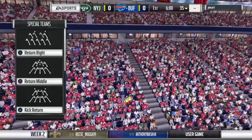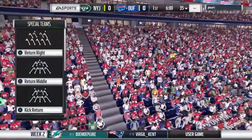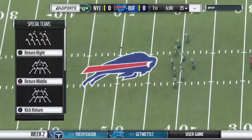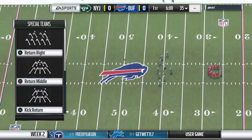these teams face off. It's the Jets going up against the Bills. With that, let's send it out to our broadcast team. Brandon Guyton and Charles Davis with this Week 2 matchup.